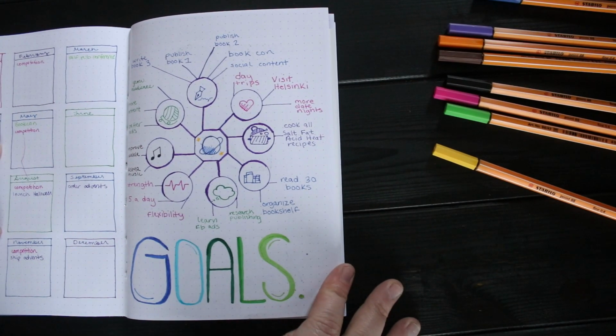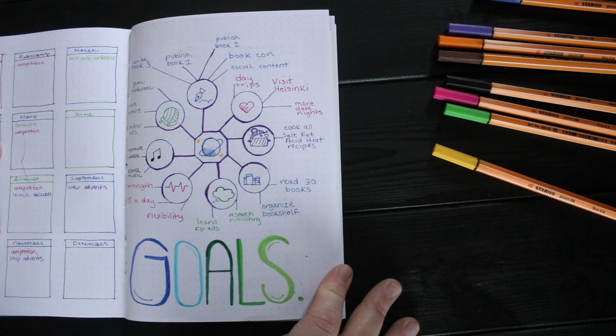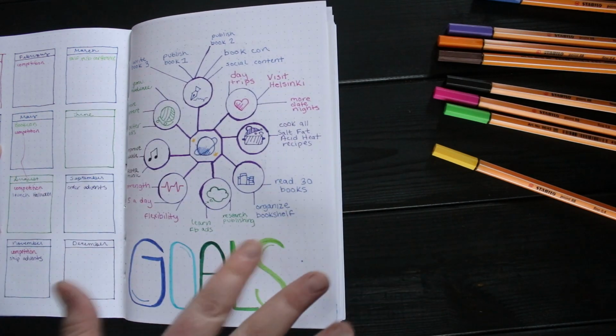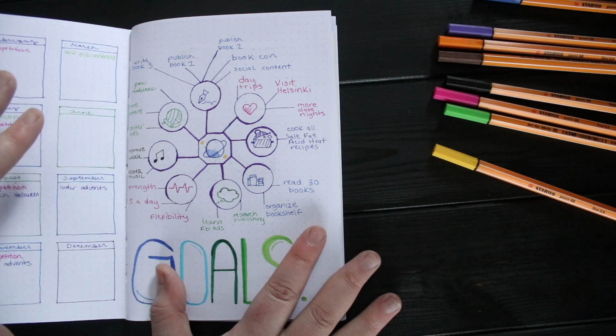This here's my goals page. It's a different goal spread than I've done in the past. In the past, I've just written them all down. But I really like this web way of organizing and dialing down into each different thing.